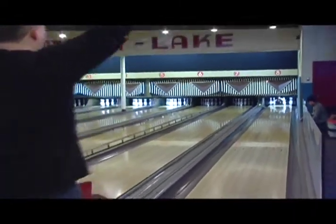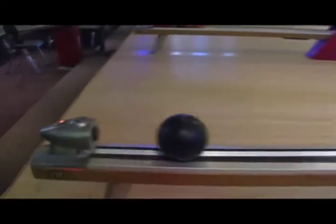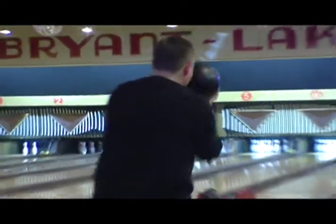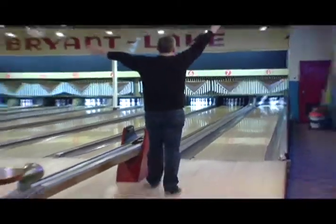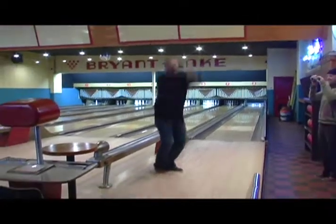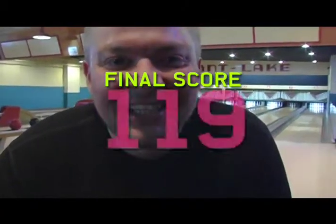Oh yeah. It works, math works. This is your brain talking. All you have to do is aim at the second arrow from the left. Oh yes. I got it. A turkey. Me. From learning.